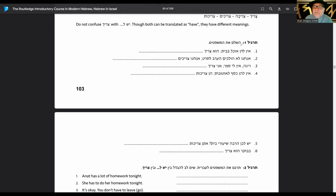We have Targil Aleph, Hashlem et Hamishpatim. So complete the sentences. All right, so number one, Ein ledan ochel babait, there is not to Dan food in the house. So Dan doesn't have any food in the house. Who's zarich? He needs, he needs to go get food, right? Ein ledan ochel babait. Yeah, does not have any food in the house.